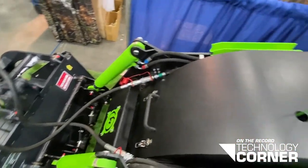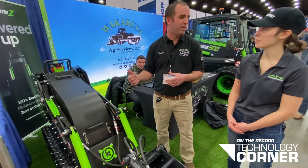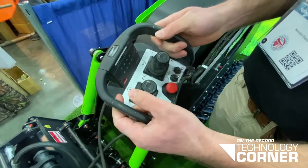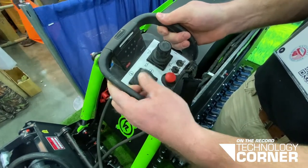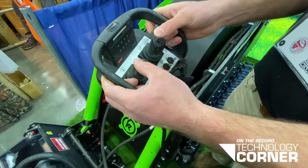The machine is also radio controlled, and we can also ride on the machine too if you want to. If you prefer to ride on it like a traditional diesel compact mini loader, you can do that also, but it is radio controlled, which is the way I like to operate it. A lot less bouncing around and more comfortable, and you can see better what you're doing.